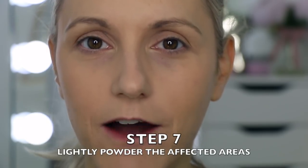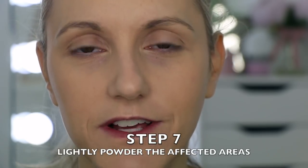Okay, so step 7 is again back to powder, and again a very, very small amount. Now even if you've got dry skin, I recommend that you try this step just to see if it works for you. If it doesn't work for you, then obviously skip this step in the future. But if you can set these areas in place, they are going to stick around for a lot longer than if you haven't set them in place. So just get the tiniest amount of powder like before on a little brush or on a damp beauty blender if that's your method of choice, and just dust it over those areas.